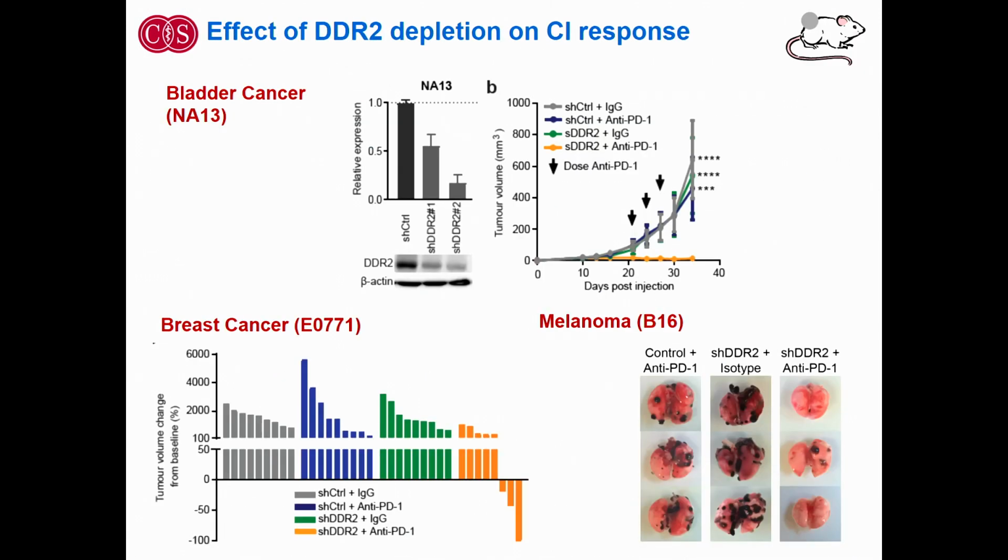So then we wanted to look at exactly what DDR2 does specifically in the context of checkpoint inhibitors and specifically PD-1.